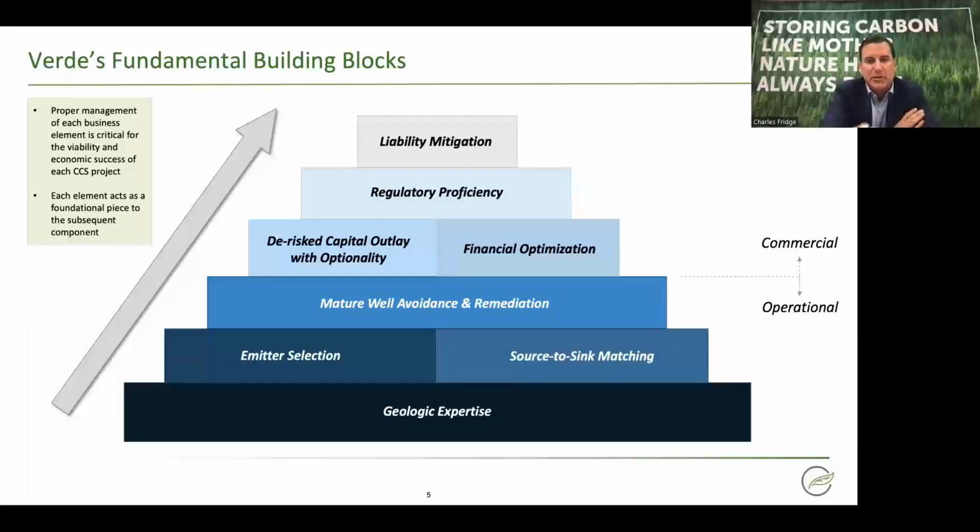Now, emitter selection and source to sink matching have massive economic effect on any project. We'll talk in a moment about different types of emissions, and we'll talk about the different concepts between a hub concept versus a discrete, point source emitter, to a location where you intend to sequester. Getting those locations close has a huge impact. Sometimes up to 30 to 35% of the total CapEx of the project can be the midstream component.